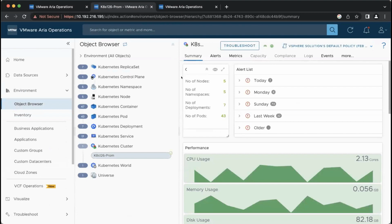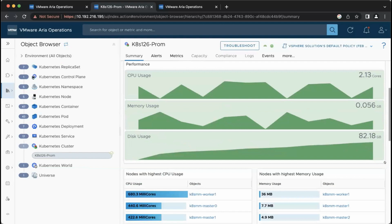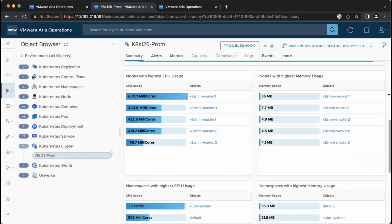So here's an example of the new summary page that I was mentioning. You can see there's a summary of what you can see in the cluster alerts. We have picked out some key metrics that you can go through, and then you can decide whether you want to drill down into a specific node in that cluster.